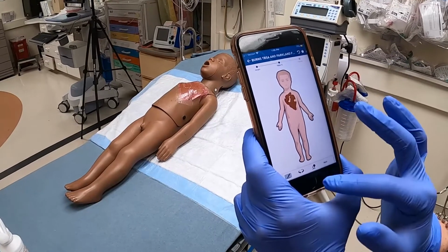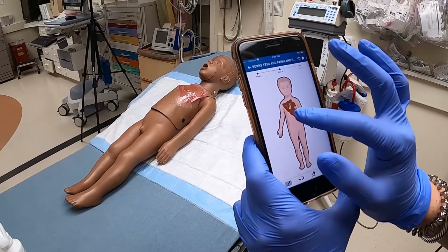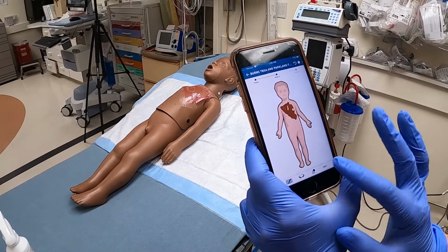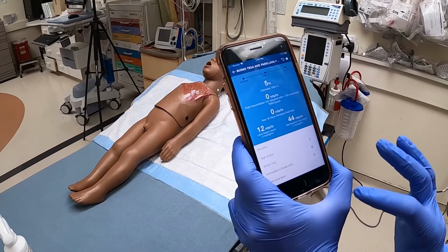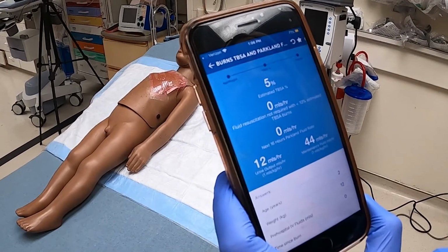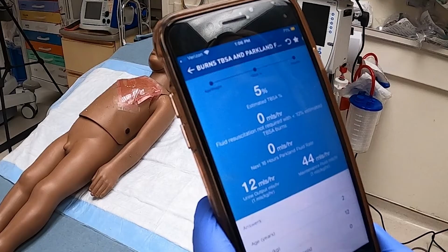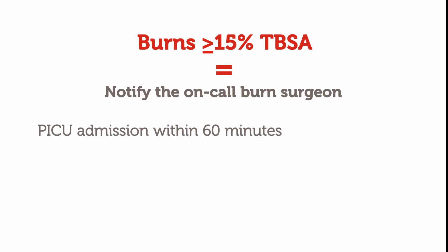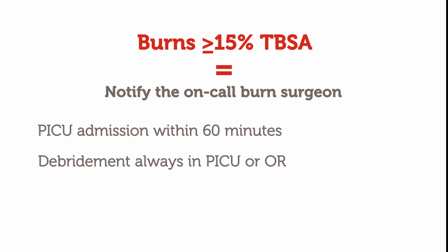Another method that can be used is the NSW app. This can be downloaded to your phone at no cost. You can use this app to color in the areas burned to estimate the TBSA percentage. Either method is acceptable to use. Please remember that burns greater than or equal to 15% TBSA should be admitted to the PICU within an hour of arrival. Patients with burns requiring PICU admission should never be debrided in the emergency department.